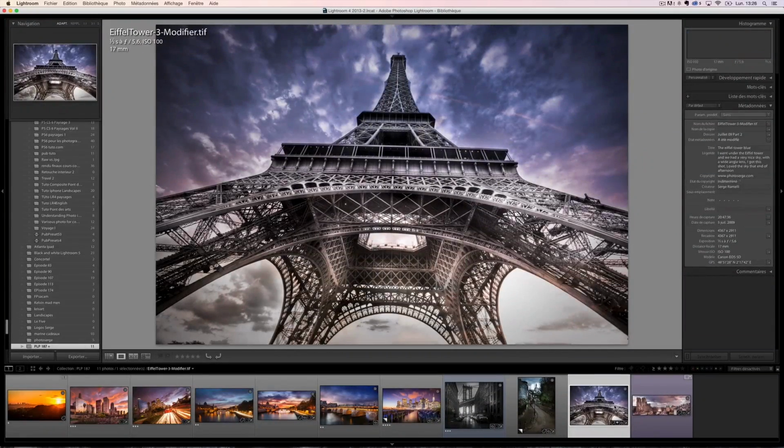Okay, here's another example. The Eiffel Tower. On this one, I only have a middle ground and foreground. There's no foreground, sorry. I have a middle ground and background. I don't have a foreground, but it's very simplified. That's why I say all these rules cannot be applied to one photo.